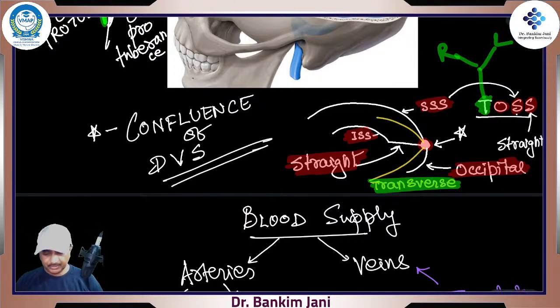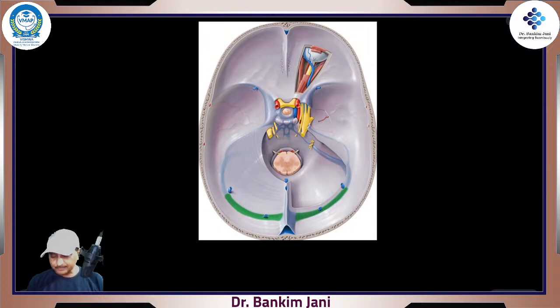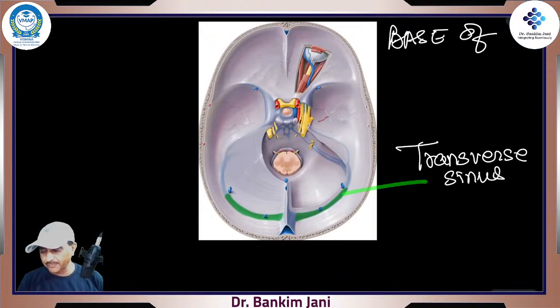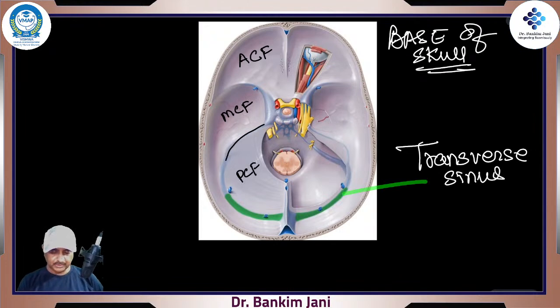Unpaired means they are in the center. So we need to just see where the transverse sinus is. Here is the transverse sinus. See, that's the transverse sinus. Good one. So we have the transverse sinus, and then the rest of the assembly will be above, because this is like the base of the skull. This is the anterior cranial fossa, this is the middle cranial fossa, and this is the posterior cranial fossa. That's how they are divided.